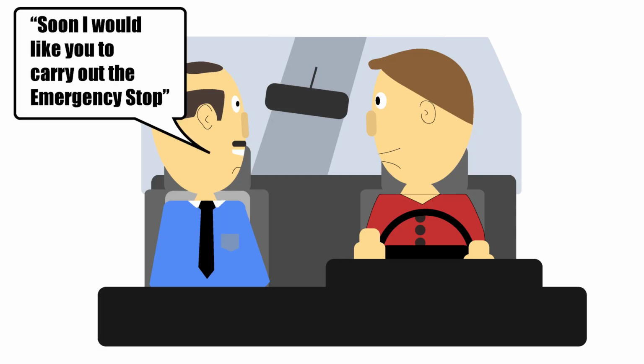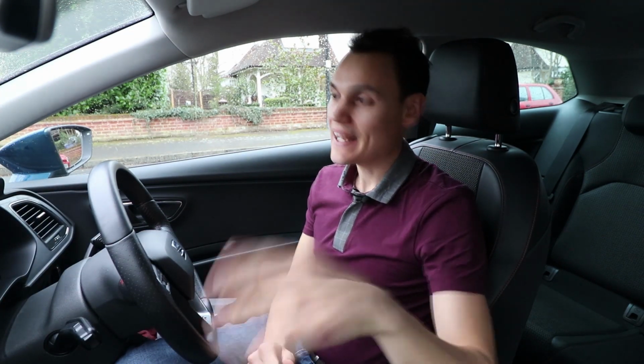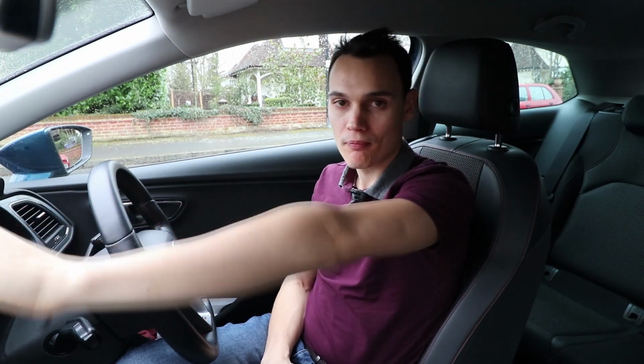No, first of all they'll get you to pull over at the side of the road, and then they'll brief you that you're about to do the emergency stop and pre-warn you that it will be on this road soon. They will explain to you that before they want you to do the emergency stop, they'll put their hand out and say, stop! Don't do the emergency stop unless they put their hand out and say stop.